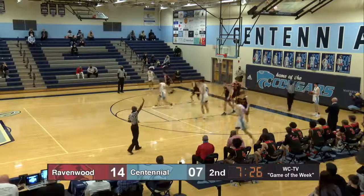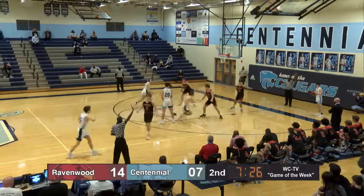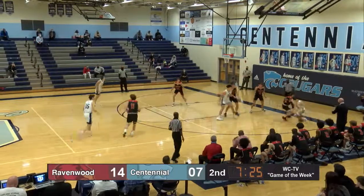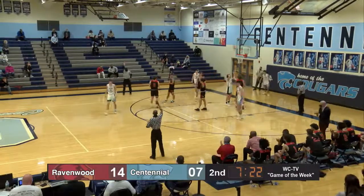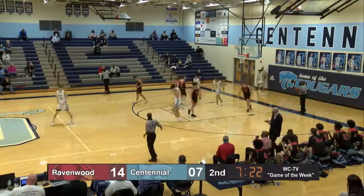Centennial will inbound under their own bucket. Look to get Garrett free there on the baseline, and he'll be called for the travel.